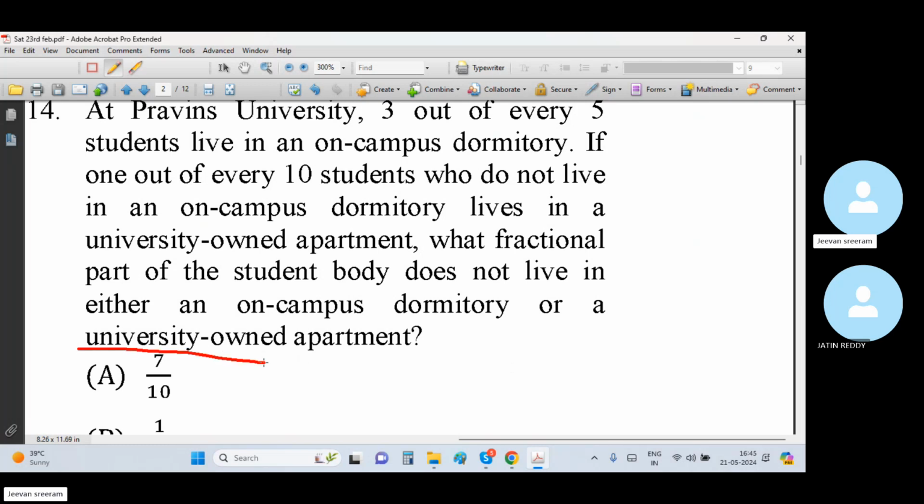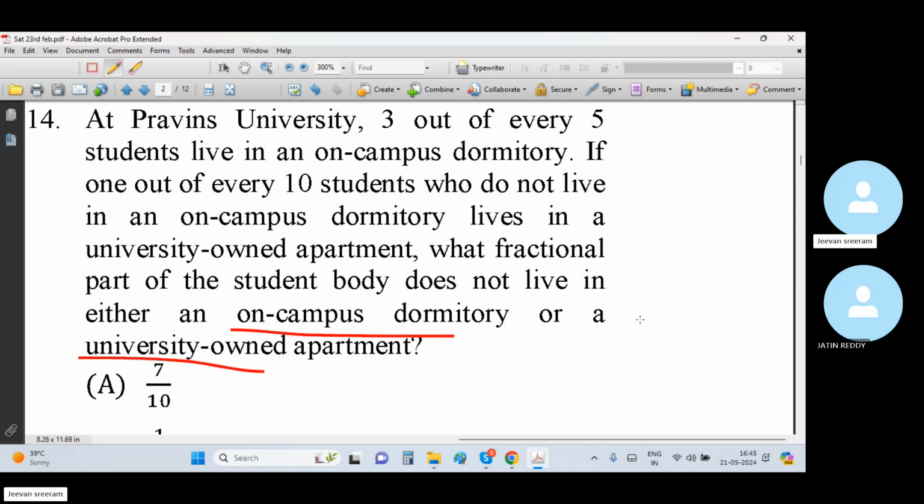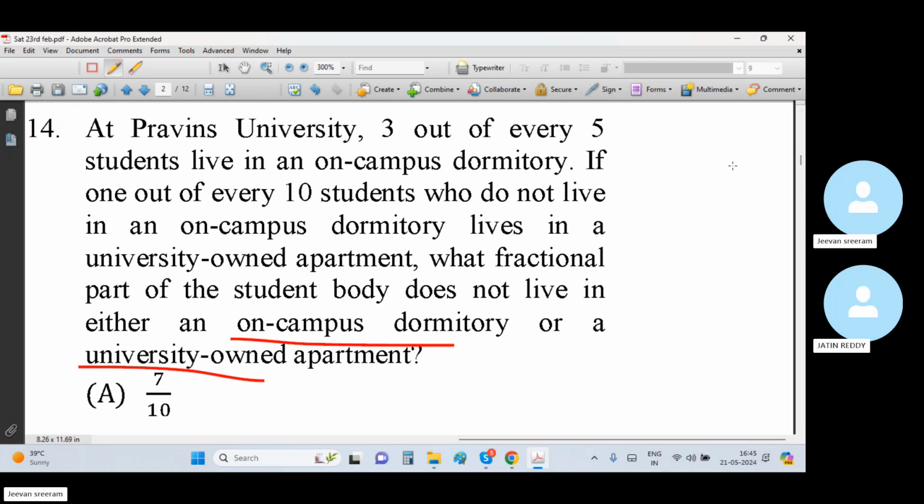Okay, there are two: on-campus dormitory and university-owned apartment, right? And any other kinds of people? No, sir. There is no such thing. So let's do on-campus dormitory, OCD, 3 by 5th, right? For every 5, there will be 3 members who are going to live in the on-campus dormitory.